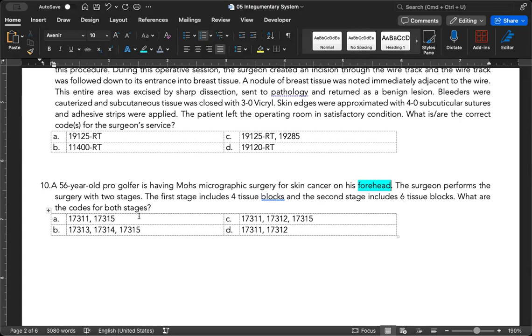Okay. So we have 2 stages. 17311 is for the first stage, up to 5 tissue blocks. So the first stage includes 4 tissue blocks. So we need to code 17311, right, for our first stage, up to 5, which includes the 4 tissue blocks.